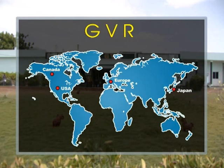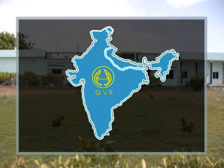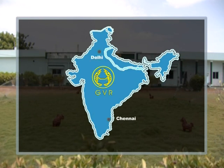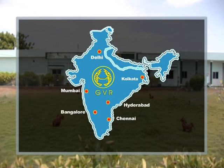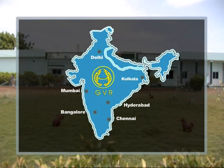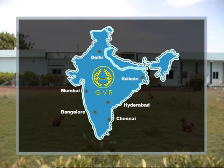Having the flagship hoisted in the international arena, GVR launches its services in 4 metropolitan cities, Chennai, Delhi, Mumbai, Kolkata, and in 2 major cities, Bangalore and Hyderabad in India. GVR has its centralized production unit in Andhra Pradesh. It is equipped to provide uninterrupted services through its functional units in all the 6 cities.